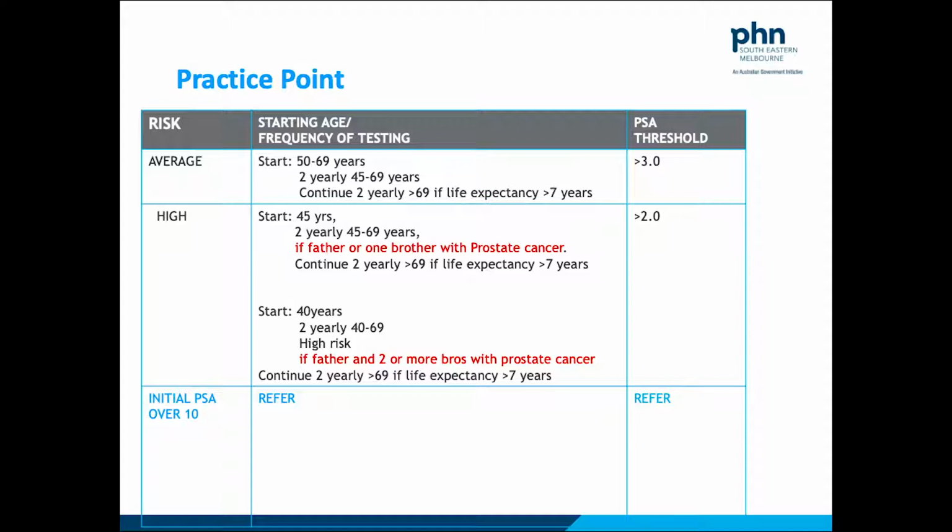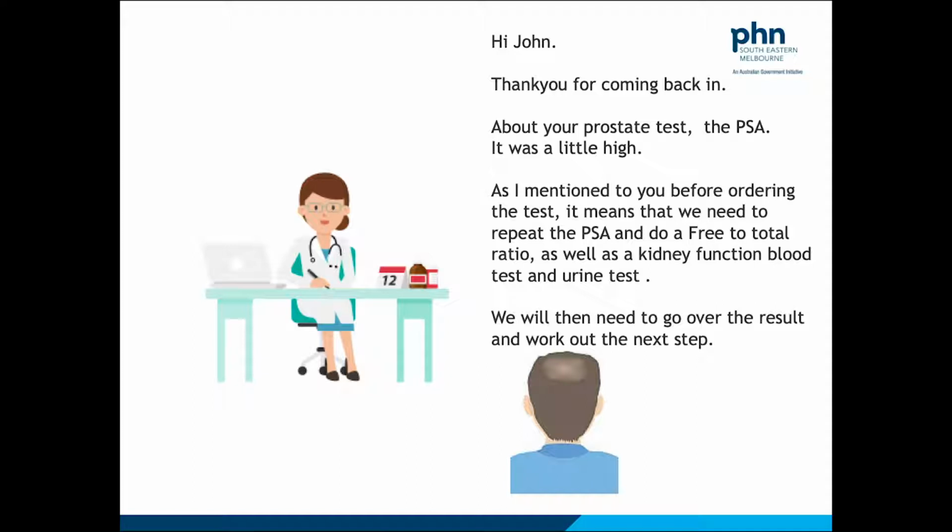Hi John, thank you for coming back in. About your prostate test, the PSA, it was a little high. As I mentioned to you before ordering the test, it means that we need to repeat the PSA and do a free to total ratio, as well as a kidney function blood test and urine test. We'll then need to go over the result and work out the next step.